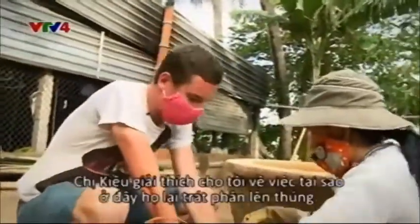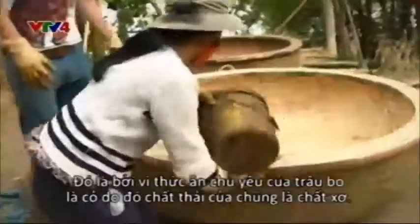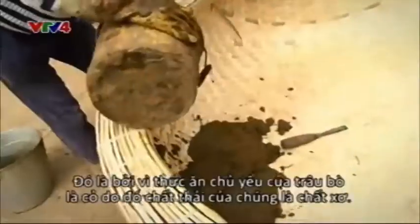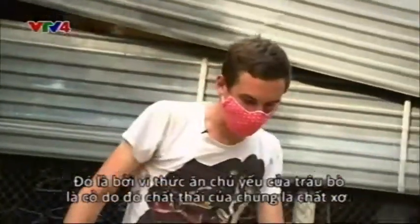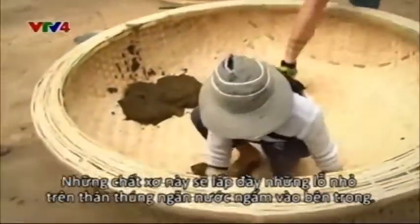Okay. Mrs. Keel explained to me the logic behind the method. She said that because the cattle's diet consists of mainly grass, their droppings are fibrous matter, which will fill up the tiny holes in the boats and prevent the water from absorbing inside.